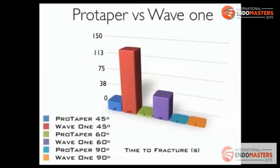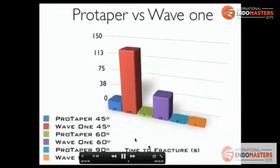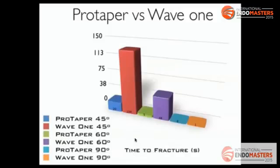So it's really difficult to find a perfect file, because if we have a great file in the torsional test, it's not going to be really good in the flexional test, and the opposite. We can see, for example, the comparison between ProTaper and Wave One. Here we have a greater cyclic fatigue resistance of Wave One.